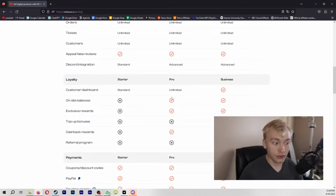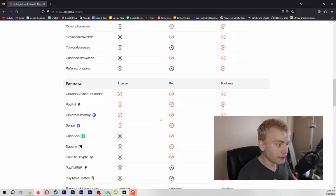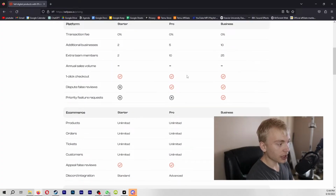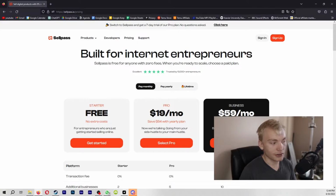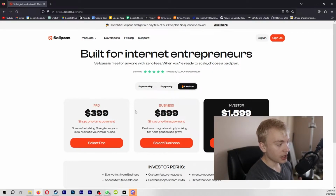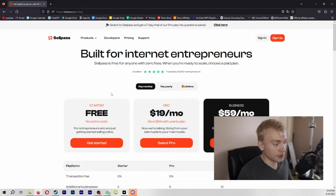I don't need to. But if you want something like Cash App, if you want PayPal friends and family, if you want card to crypto, if you want any of those kind of payment methods, you will have to go ahead and use the pro version. And if that's something that's very essential for you, then I wouldn't recommend using Sellpass. And if that's something that you're looking for that you don't have to pay for, then yeah, don't use Sellpass. Don't worry about it. You could also buy lifetime, but I think that's really, really expensive. $400 for a single-time payment. I mean, I believe you would probably make your money back if you follow the steps I'm going to be teaching you, but it's still very, very expensive.